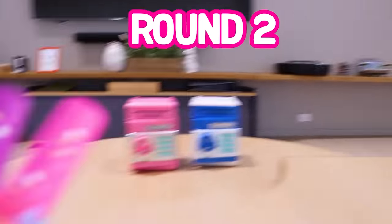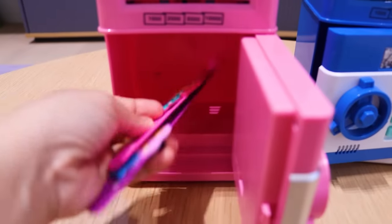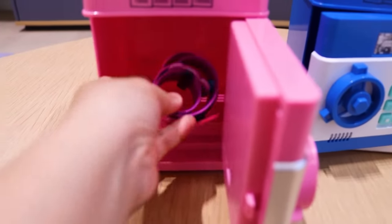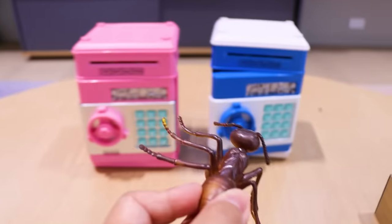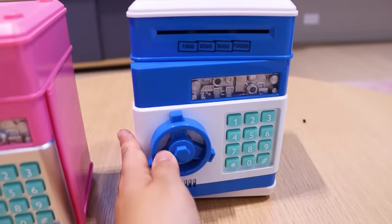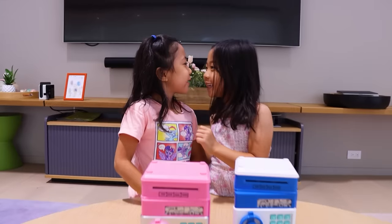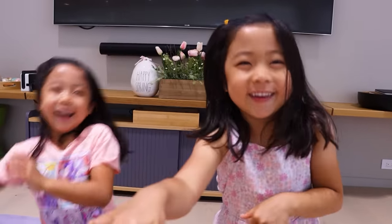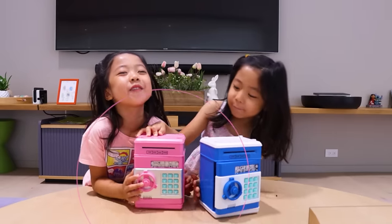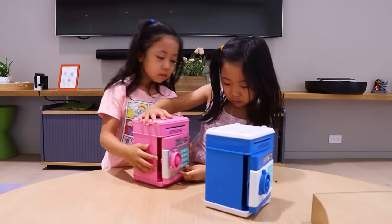Again, they're distracted. Let's see. This will go here. Let's fold it up. Put all your little crystals. Yep, they're distracted. And then we'll put one of these into the safe. Okay, I got them back. Round two. You guys talk among yourselves about which safe has a surprise. The pink one? Are you sure? Let's see, they got it correct.